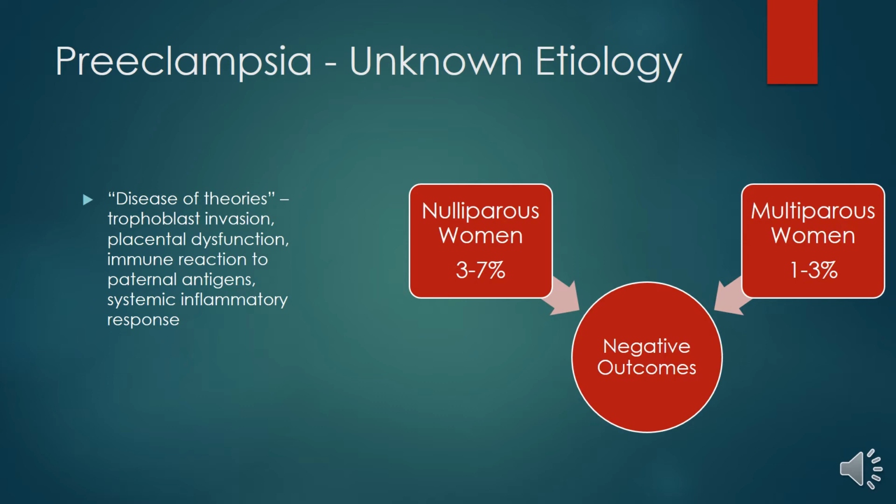The one thing that seems to be clear in that is the immune reaction to paternal antigens, because a risk factor for developing preeclampsia is being the first baby, or the first baby with a new father. There is an increased risk of preeclampsia occurring. There is also an increased risk in women who are overweight or obese, as well as women with pre-existing hypertension. So lots of things could result in preeclampsia developing.